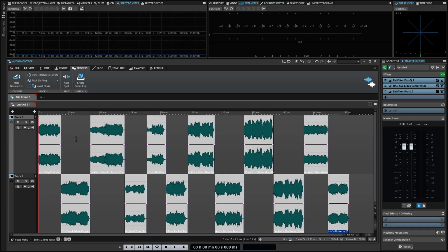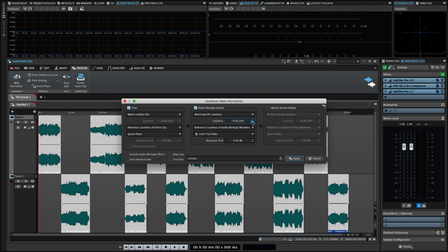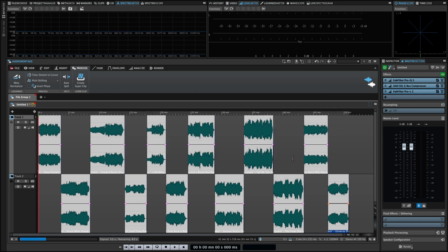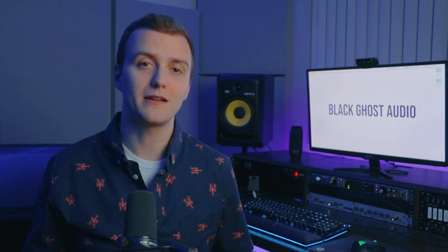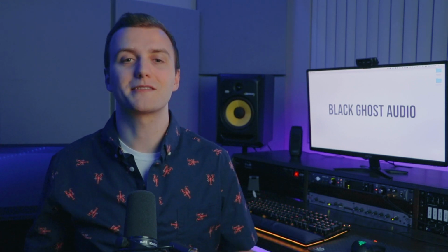Wavelab Pro 10 provides a solution to this problem with its Loudness Meta Normalizer feature. It matches the loudness of all your audio clips to either the loudest clip you've selected or a target LUFS value. Currently, Apple Music with Soundcheck activated plays back tracks at -16 LUFS. Amazon Music, Spotify, and Tidal play back songs at -14 LUFS, and YouTube plays back audio at -13 LUFS. Songs above these values are attenuated, making it pointless to make songs loud for the sake of being loud. There's definitely something to be said about heavily compressing a song as a stylistic choice, but that's another discussion altogether.